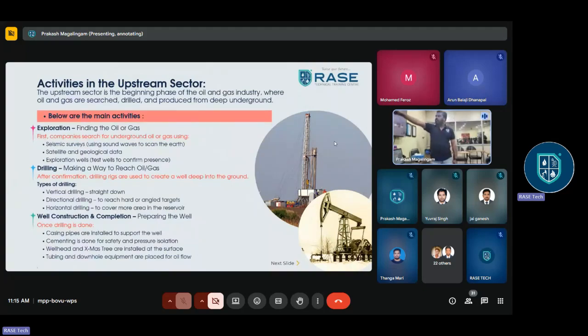And using sound waves to scan the earth. This is a special technical system for using seismic survey. Also, there are other satellite and geological data. The seismic survey is usually used offshore and subsea also, wellheads. And exploration well: wherever we find something, we will do some trial wells, which are called exploration wells.